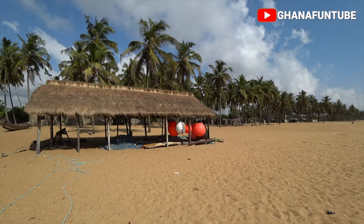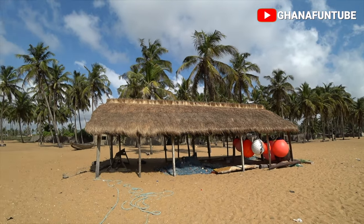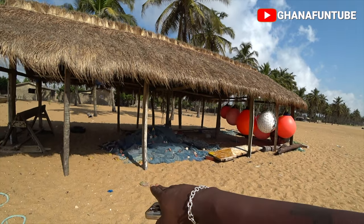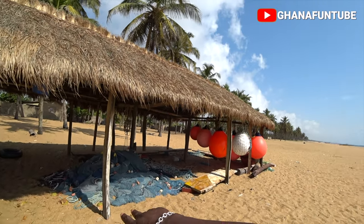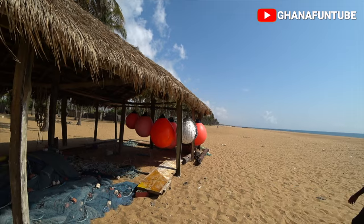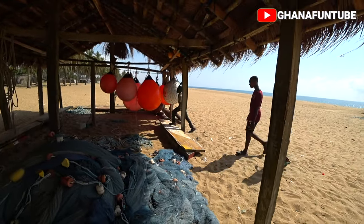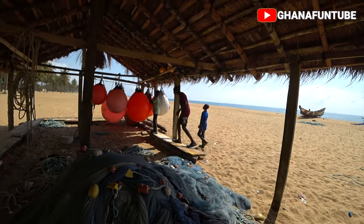So guys, this is the fishing net. This is what the fishermen use to catch all these big fish that you see in my videos. These are what the nets look like, and this is what they use to determine where the boats and the deep side of the net is, and this indicates where they can catch all the big fish.